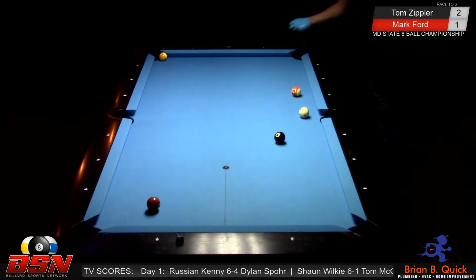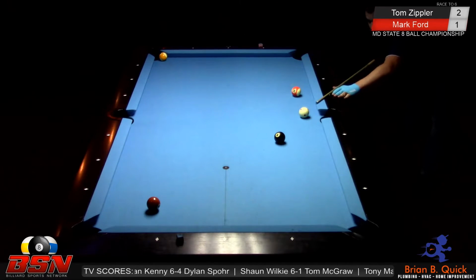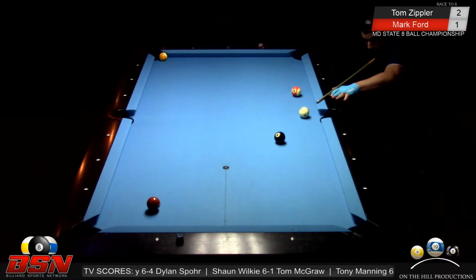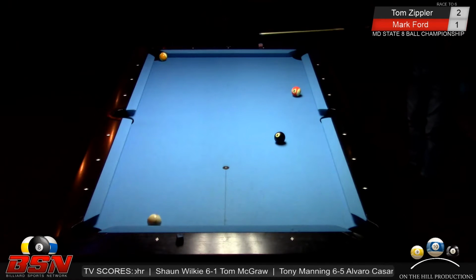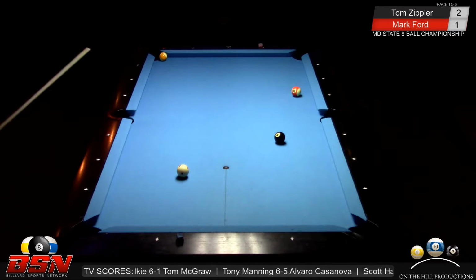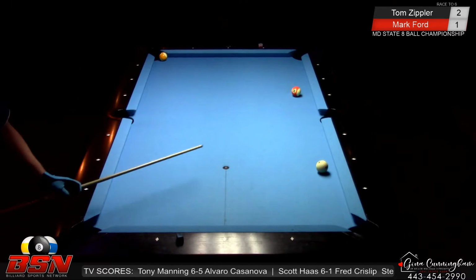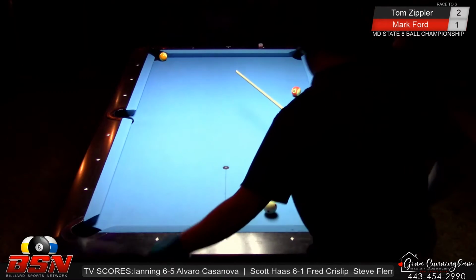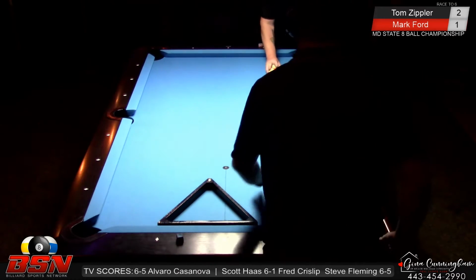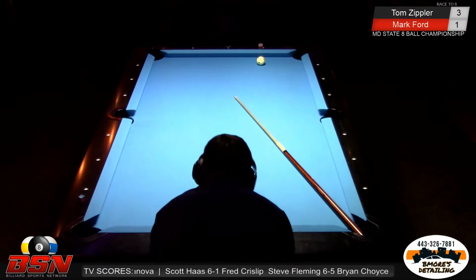Looks like Tom might have access to it. All he did was grab the chalk. Oh, yeah. He's golden here. It's got that weird claw bridge on the rail there. Gets it done, though. Tom Zippler. 3-1 over Mark Ford.